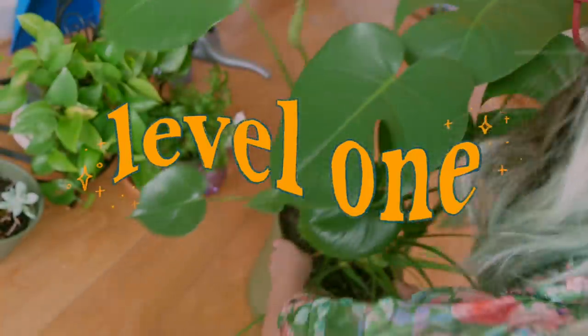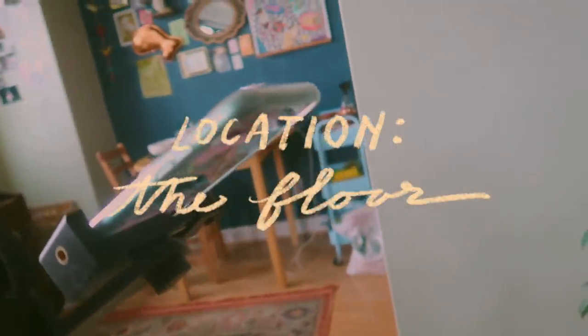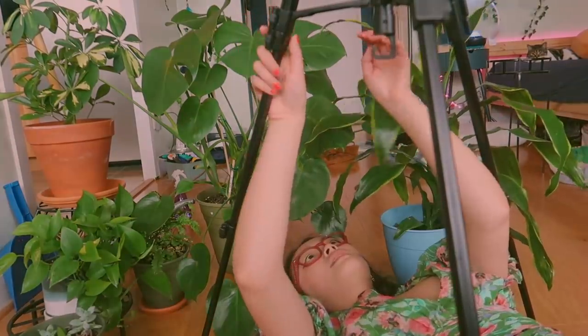Let's move back. Here's my current setup. We're starting out with the iPhone front-facing camera, and let's see how it goes.